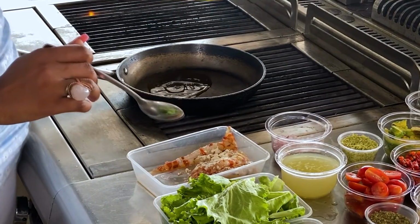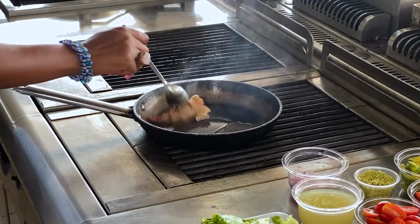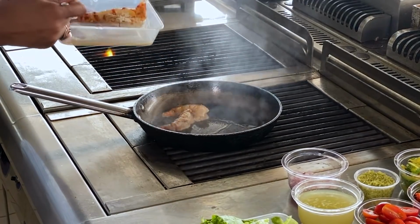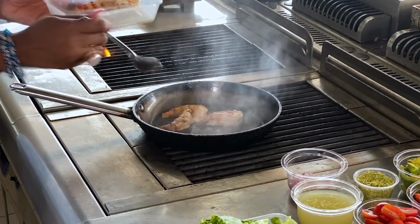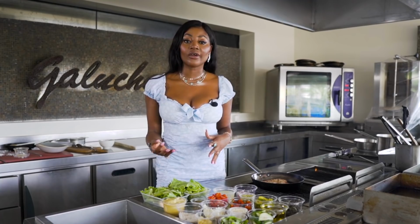Let's get the olive oil in there. The pan's been heating up for a while, so you'll find that it cooks very quickly. You want to cook your seafood on a nice high heat. I like to flash fry it quite quickly because you find that once you take it out, it will still continue to cook.